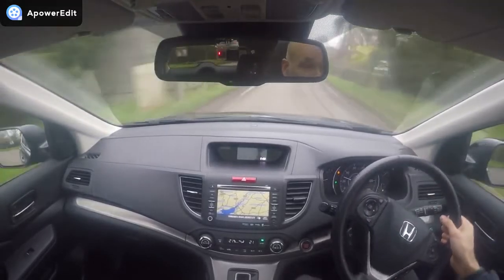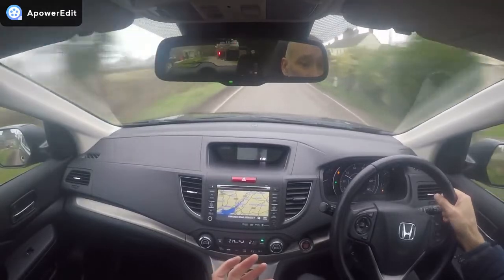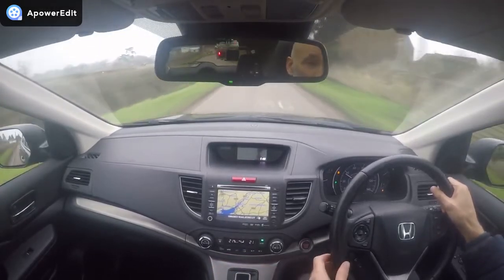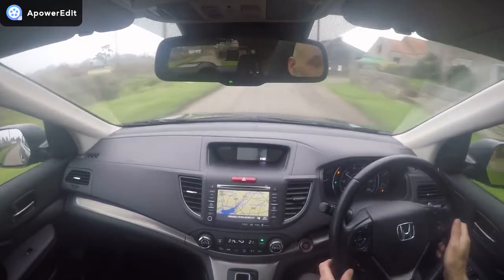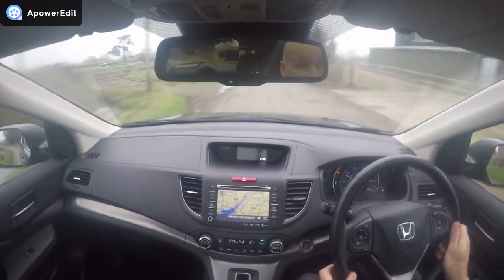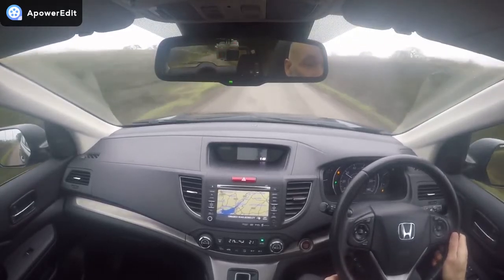It's absolutely brilliant. As I said at the start of the video, the point, albeit brief as it may be, is just to show the car in operation and to feedback on any issues. There's nothing at all. It drives absolutely beautifully, and I've driven thousands of these cars, so I know a good one, and this one drives perfectly.